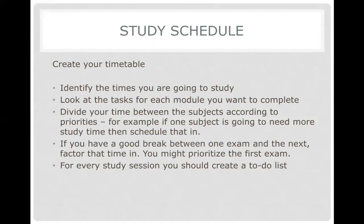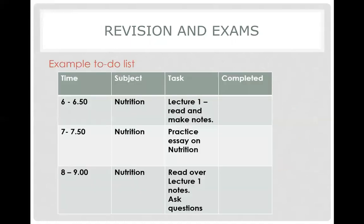For every study session, you should create a to-do list. And this is an example of a to-do list. And you can see it's very precise. Time, subject, task, and when it's completed. So in this case, the person from 6 to 6:50, they're studying nutrition. Lecture note 1, read and make notes. So it's very precise, and when they have it done, they tick it off and they move on to the next task.